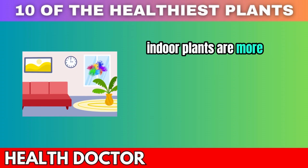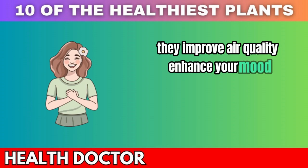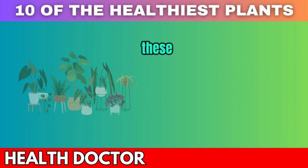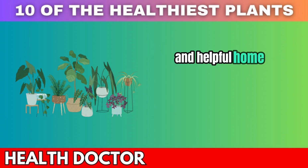Indoor plants are more than just decorative. They improve air quality, enhance your mood, and contribute to a healthier lifestyle. Whether you're a plant enthusiast or a newcomer, these 10 options will help you create a vibrant and healthful home.